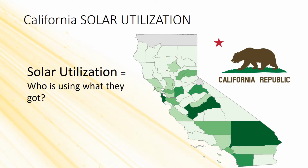The result is this map, which shows solar utilization by county in California. Gray areas represent counties with no capacity data, and as such, no utilization value could be calculated. High utilization counties are seen here as dark green. They indicate counties where the installed residential solar capacity represents a relatively high proportion of the incoming solar potential, meaning that they use more of the solar energy that is available to them than other counties. This does not mean that they are using more overall, only that they are using what they have.